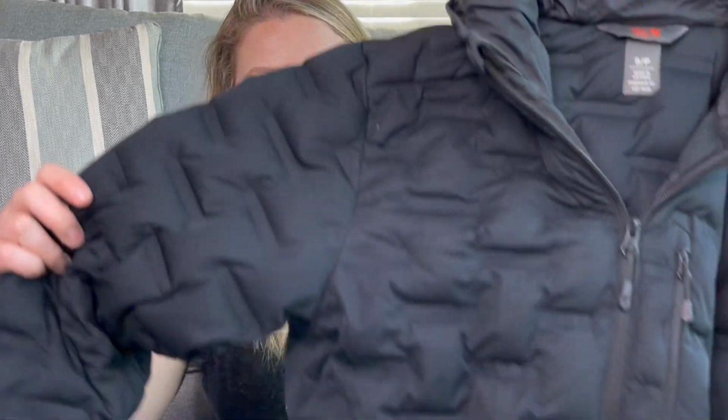This was such a fun, unique item. This is a Mountain Hardwear size small. Do you see the quilted detailing on it though?